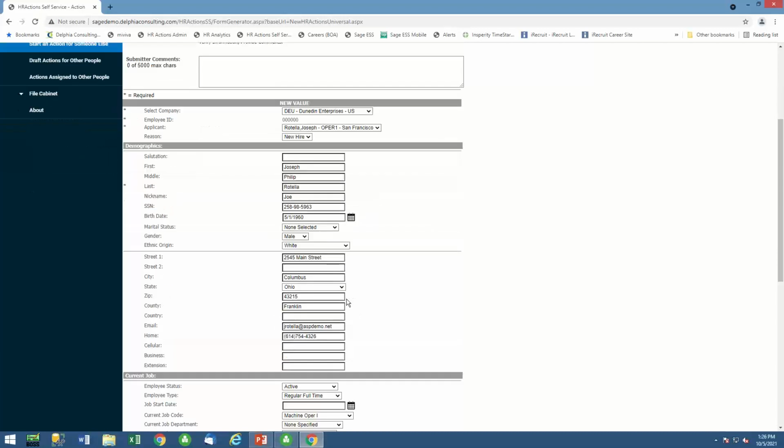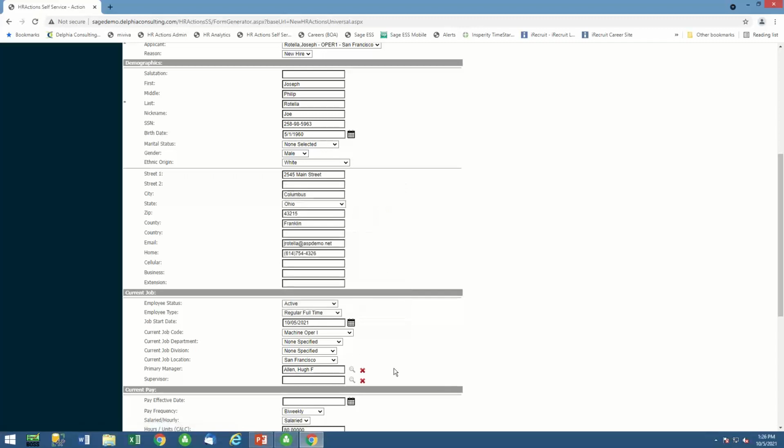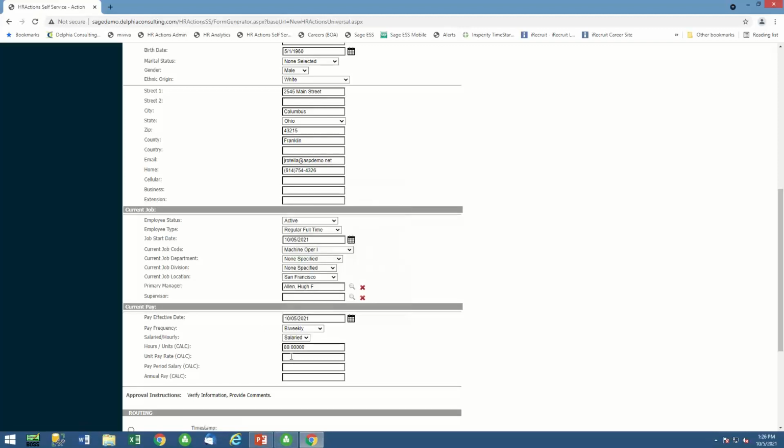So typically, an applicant tracking system is not going to have everything there is to know about an individual. You may have to come through and augment the data with some additional information, like what their job start date's going to be. Well, they're going to start, let's make them start today. And the pay effective date will start today. And how much are we going to pay them? Let's do $25 an hour, right? And you'll notice that it automatically computes an annual pay and a pay period amount based on the pay frequency.